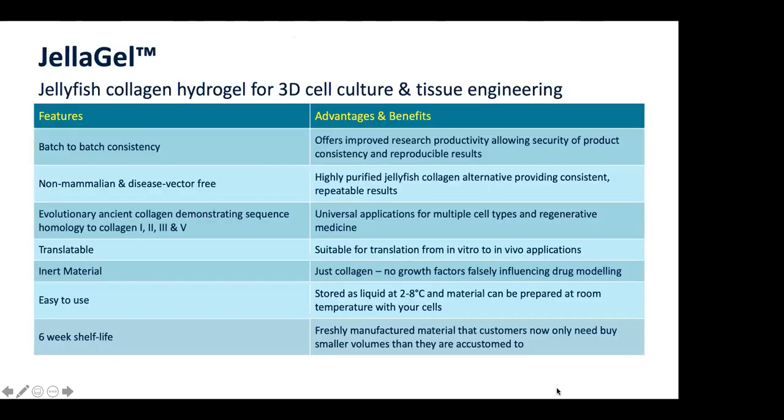So in terms of the material itself, it has a number of, we think, very good features that differ from existing hydrogel sources. First of all, it's batch-to-batch consistent for the reasons I've just explained. It's from a non-mammalian source, translatable, and has an inertness and ease of use, which is a particularly important one, where unlike mouse sarcoma-derived products, you don't have to be in a cold room to use it. You take the material straight out of the fridge, and that's it. You don't need to work in a cold environment. You can work at room temperature, and that is better for the scientist and better for the cells.